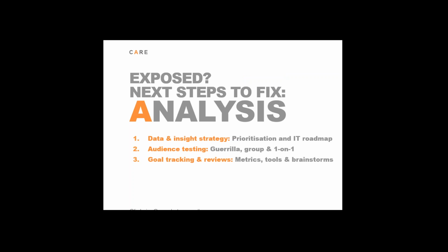So if you think you might be in the exposed categories and you want to start looking more at analysis and understanding user needs, the first thing that I would recommend is to come up with a data and insight strategy. So prioritizing which of your IT systems are not up to scratch. And again, you don't have to do everything. You don't have to come up with a full strategy. This shouldn't be a long document. This is instead, what are the key things IT-wise that are holding you back and that desperately need to be integrated to give you that single customer view.